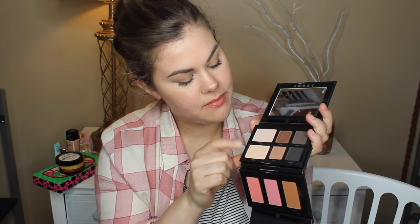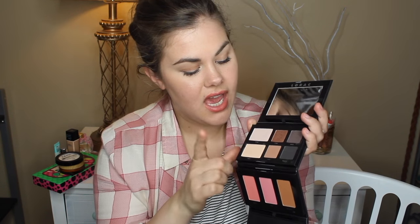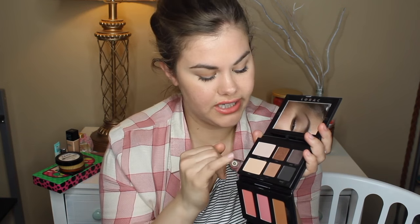So how I pretty much do this, if I am going for a get ready really quick, I just use these two. I'll use Shell as a base and then put Pearl in the inner corner and on my lid. And then if it's a normal day and I'm not rushed to get out of the house, I'll use Cafe in the crease and Chai on the lids. Today I'm wearing Chai very lightly on the lids and Cafe really lightly in the crease. And I have Pearl just in the inner corner.